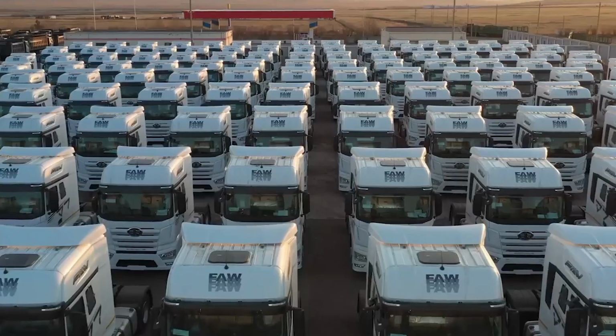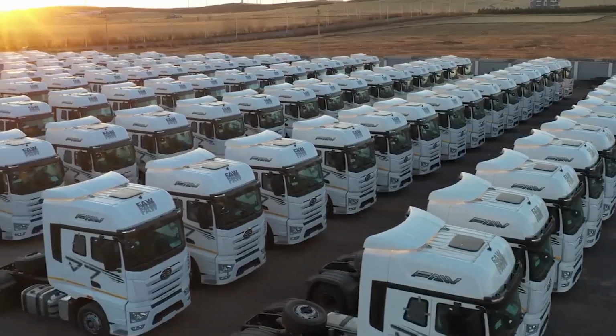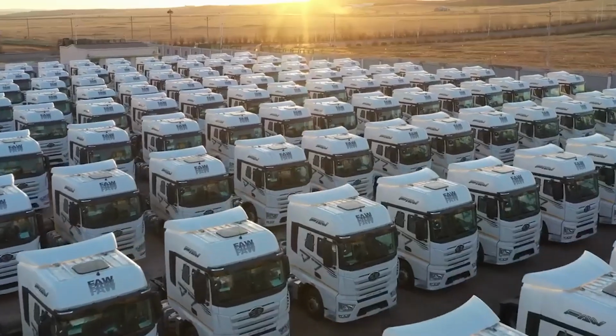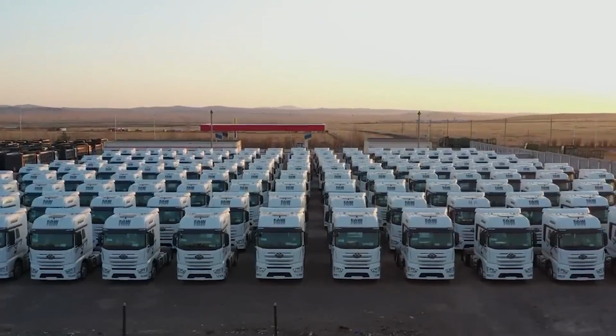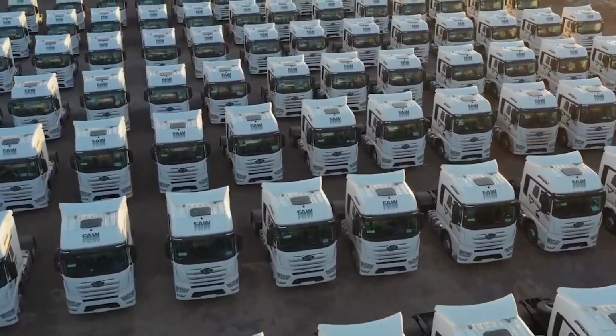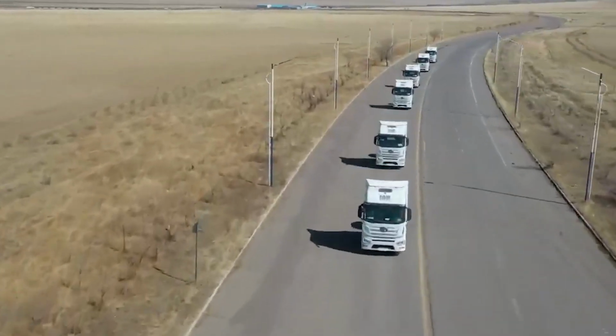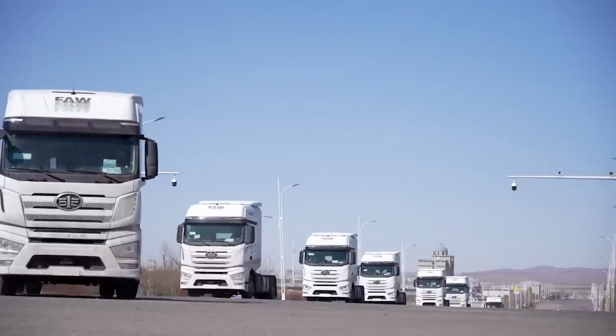Feast your eyes on the Faw J7, a flagship truck from Faw that's not just big on size, but big on features and performance. Released to critical acclaim, the J7 is a testament to Faw's engineering prowess. This rig delivers the power, reliability, and efficiency that's vital in today's demanding transport industry.